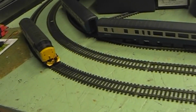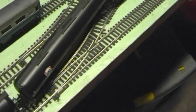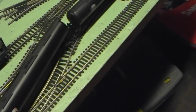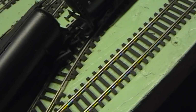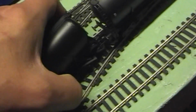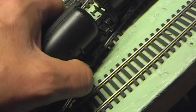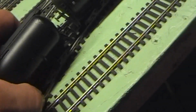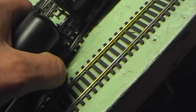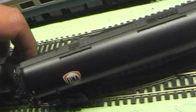Okay, turn it round the other way and try it with some stock. Well, looks like the tankers want to do their own thing the minute they get dragged over these turnouts. It all goes to pot. Quite how they managed to go in that direction, I do not know. Unless we had buffer lock or something, with these having those shorter couplings. But it didn't like either of them.